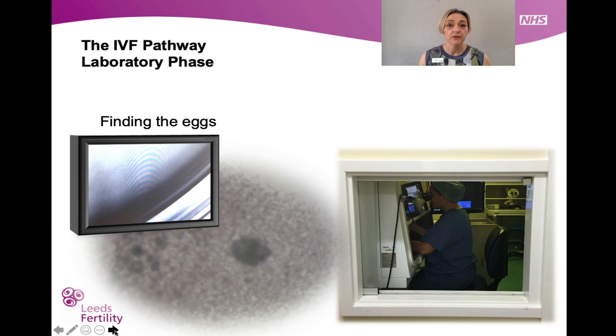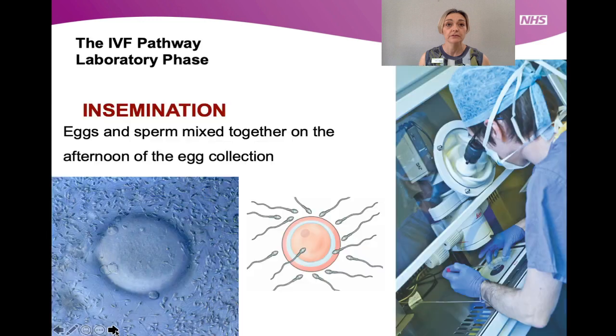Once we have seen the egg, we remove it from the fluid in the follicle and place it in a labelled dish in the incubator, where it is kept safely with the rest of your eggs until the time of the insemination or sperm injection. In standard IVF, the eggs are prepared and the sperm is also prepared, and they're mixed together on the afternoon of the egg collection in a process called insemination. Over the next 16 hours or so, one sperm will penetrate the egg and the fertilisation reaction can then take place.